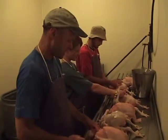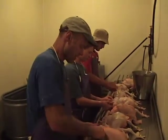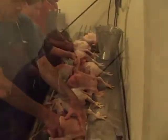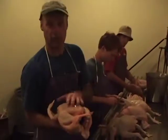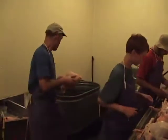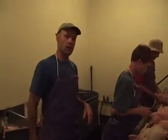And by taking them off feed for the overnight, before this process, then we're sure to have a nice empty digestive system. There's a supermarket ready bird, except it's still body temperature, so the important thing is that we chill this bird down as quickly as possible. And that happens in straight water until we're done with the process, and then they go on to ice and water.